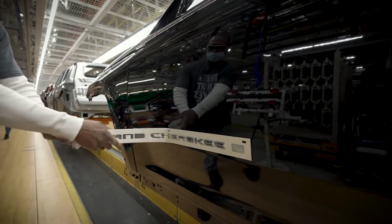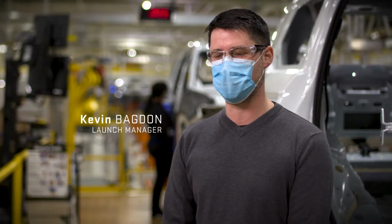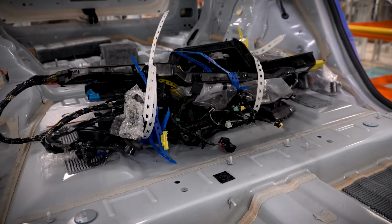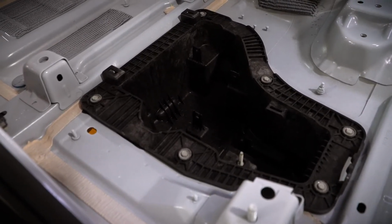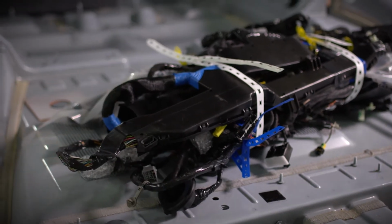Currently we're in General Assembly, Trim 1. It's the first automation cell inside General Assembly. Within this automation station, they're installing an auxiliary battery for some of the autonomous features. That battery is going to be installed in the tub with this robot. And then these operators are secondarily securing it due to the trail rated features on the car.